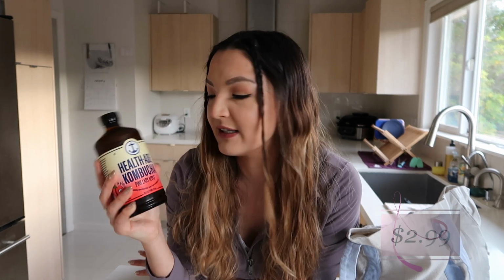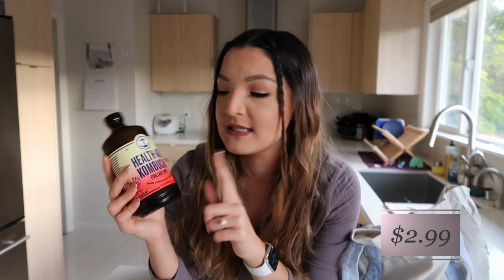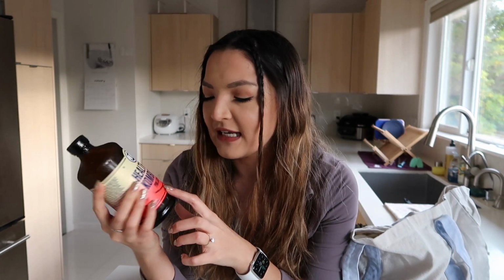Trader Joe's carries quite a few juices and kombuchas. This one is my favorite. It is the Health-Ade Kombucha Pink Lady Apple. I love getting this at Trader Joe's because, especially in my area at least, Trader Joe's has the best price on this kombucha. I'm sure Costco has a good price as well, but you have to buy a lot more at Costco because it's a bulk store, and I usually only get one at a time because I like kombucha, but I like a little bit at a time. I can't just down this whole thing.